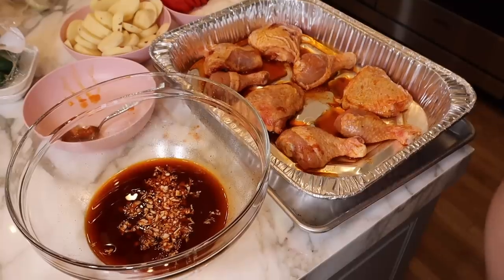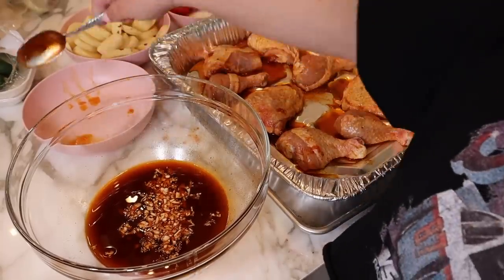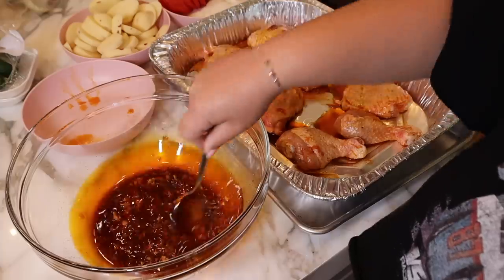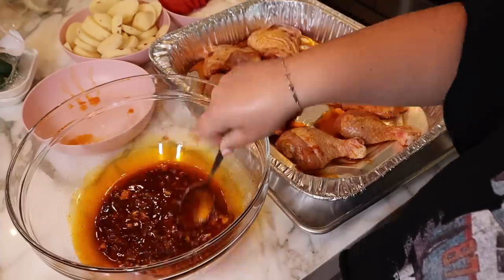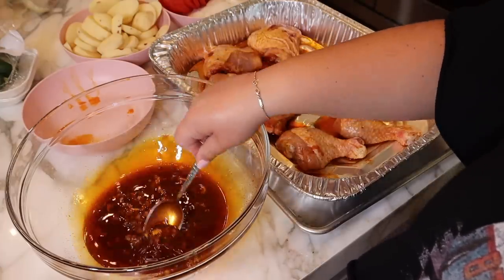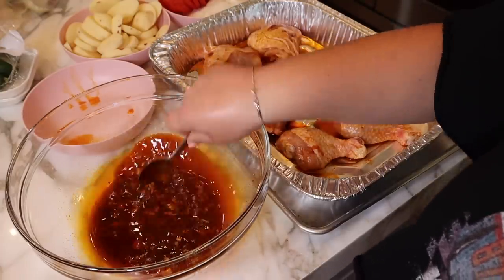Yum. Okay, we missed a really crucial step, and that is the garlic. So we're gonna mix this in. I'm gonna just remarinate the chicken, because honestly, that was so much fun. I just wanna remarinate it anyways, but yeah, definitely don't forget that freshly chopped garlic.